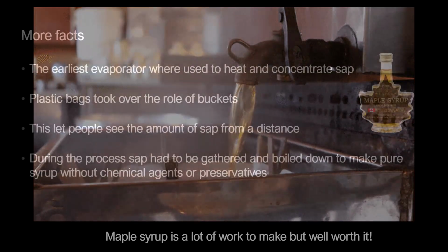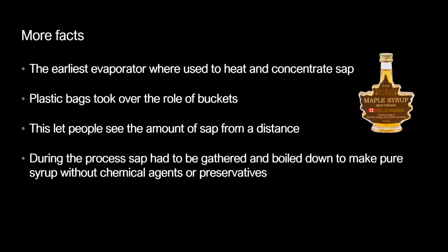More facts. The earliest evaporators were used to heat and concentrate sap. Plastic bags took over the role of buckets. This let people see the amount of sap from a distance. During the process, sap had to be gathered and boiled down to make pure syrup without chemical agents or preservatives.